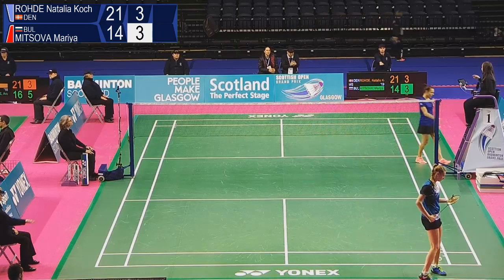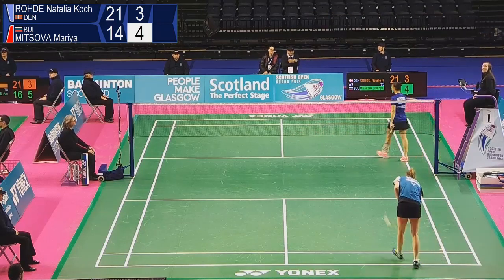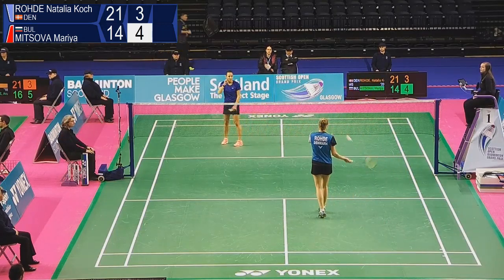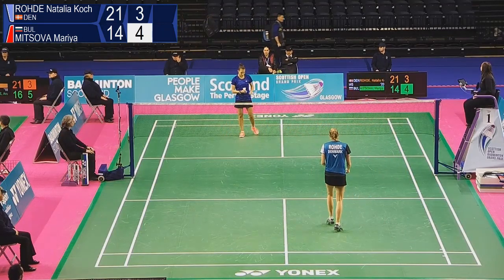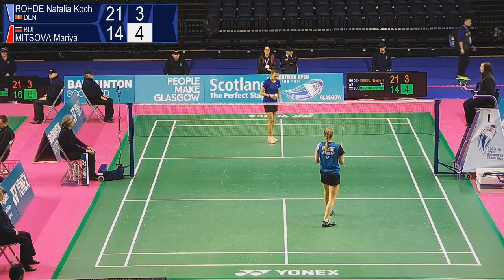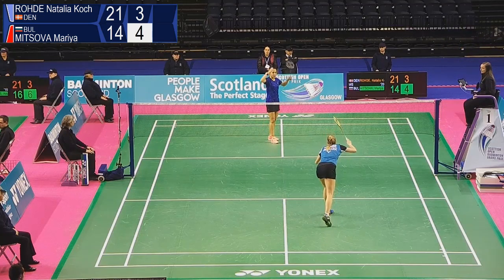Very good rally from Mitsova. Really nice counter. She was really on the back foot there, scraping a few shuttles back. Managed to step in and get that quick flick into Koch Rohde's normally strong forehand, but she just wasn't able to reach it for that one.